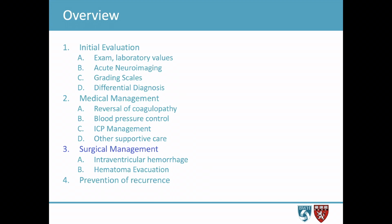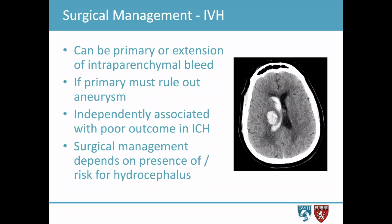All right, so medical management is the bulk of how we manage ICH initially. However, there are some situations in which there is a role for surgery. Let me begin by discussing the surgical management of intraventricular hemorrhage. And so this can happen either primarily or as an extension of an intraparenchymal bleed. And so that's what we see on the right here. We see a bleed in the thalamus that has sort of broken out into the ventricle and is filling up that right lateral ventricle.